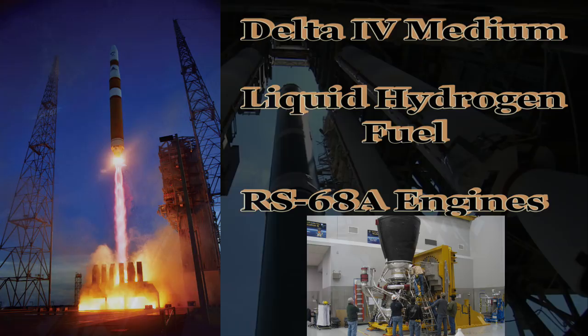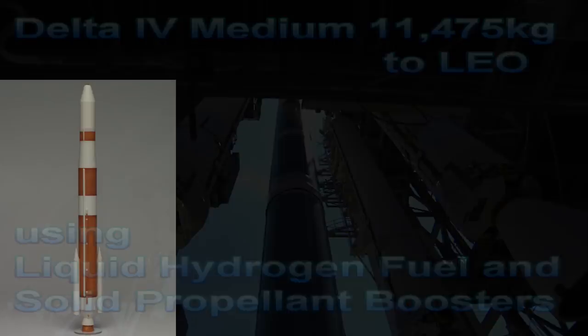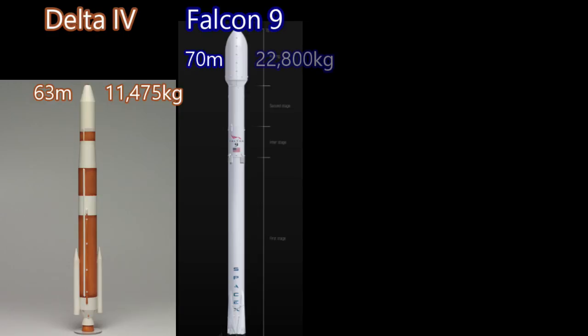Here you see a Delta IV medium. This is a hydrogen-fueled rocket. Even with four solid rocket boosters, this can only get 11,475 kilograms into low Earth orbit. The Delta IV in this configuration is 63 meters tall. A Falcon 9, burning kerosene, or RP-1, is about 10% taller, but can get 22,800 kilograms into low Earth orbit.